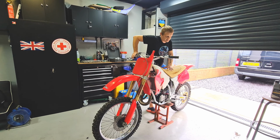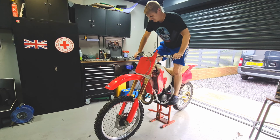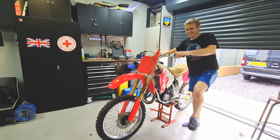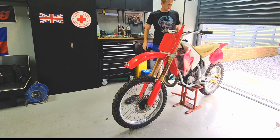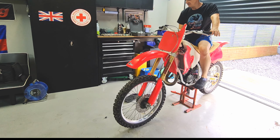I've got slippers on, so not the best thing to be kicking a bike up with. Yeah, I'll get some shoes on. Quite a lot of compression that for a 125, to be honest. The dent of my foot.